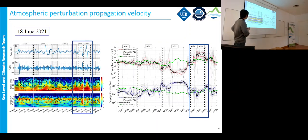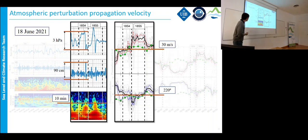And just to see an example here, this is the atmospheric perturbation, and first there's this important pressure fall of 3 hectopascals, which finds a response of 90 centimeters oscillation in Ciutadella harbor. Here we see how this atmospheric perturbation is traveling at around 30 meters per second, and with a direction that we consider good for the meteotsunami generation.